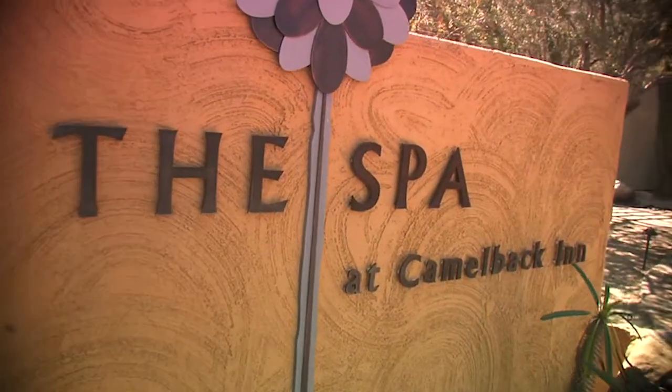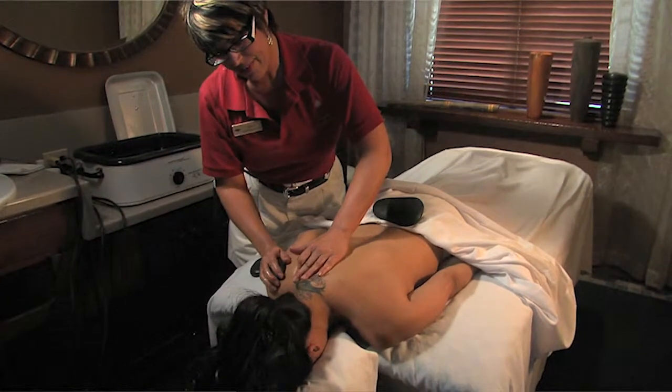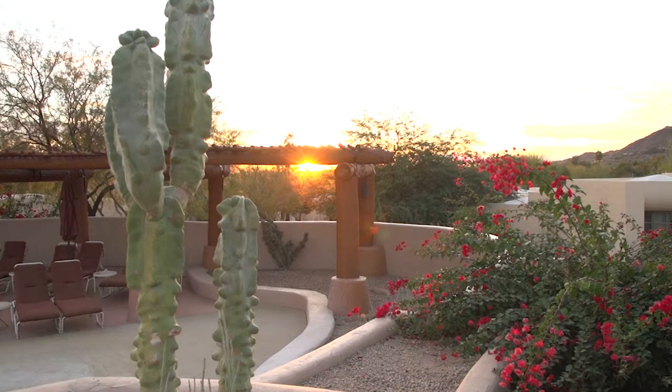Such a beautiful spa. The spa sits in kind of the highest elevation of the property, so you have the same views of Camelback Mountain, and the spa pool faces out towards the west. So the sun sets in the evening with those beautiful orange sunsets, and the colors are just spectacular.